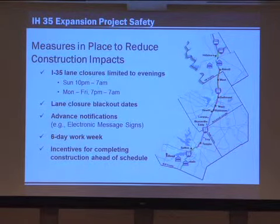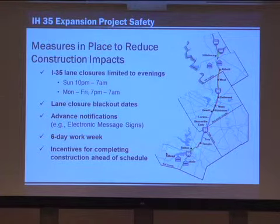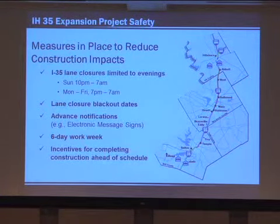We have lane closure blackout dates. Coming up, we have the Wednesday before Thanksgiving. We don't allow lane closures, and of course the Thanksgiving weekend, but Wednesday before Thanksgiving is one of the busiest days on the interstate, and so if you have some options, stay off the interstate that day and that weekend.